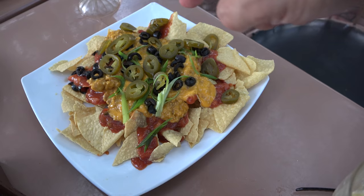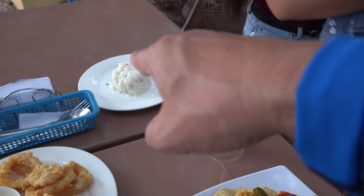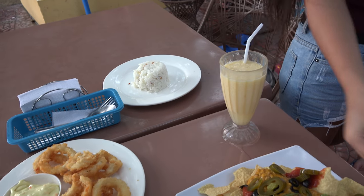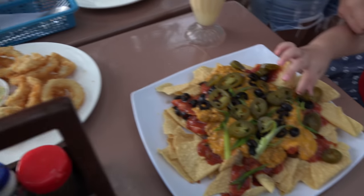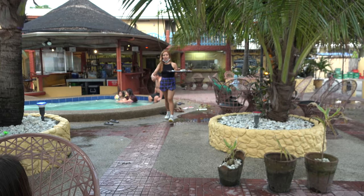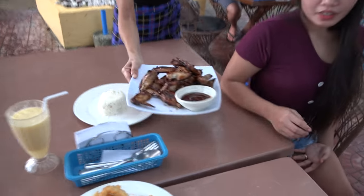All right, folks, this is the nachos. I told them extra jalapenos. That's the calamari with some delicious looking sauce. Sit down. I guess I should have ordered 2 orders of garlic rice. I thought I was ordering a big plate. My bad. You want this? No, sweetie, don't. That's too hot. Don't eat that. This one only. This beautiful lady. My goodness. Now, folks, this is the 16-piece grilled wings.